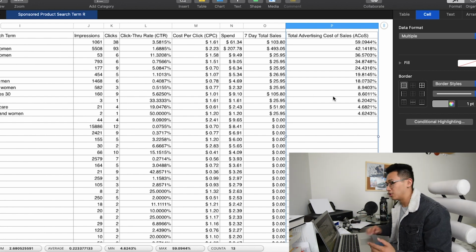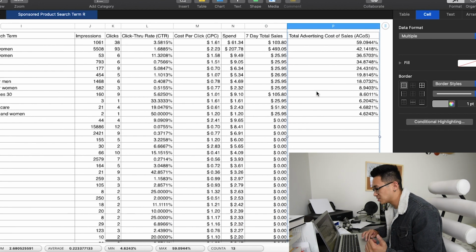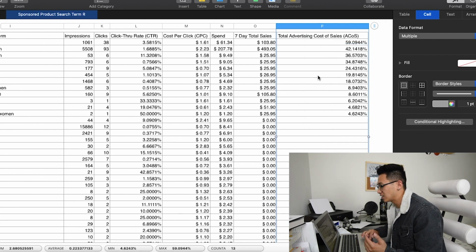Now, if you don't already know, a good ACOS is at your profit margin or below. So say, for example, my profit margin is 40%. Then I want my ACOS to be at 40% or below. We're going to get more into that. But the main thing we want to look at is that ACOS, because that's going to be one of the determining factors of whether we adjust a keyword or a campaign or not. So what I like to do is immediately go to the ACOS and sort by descending, so I can see the highest ACOS to the lowest ACOS.